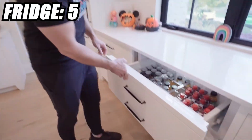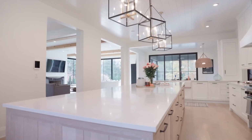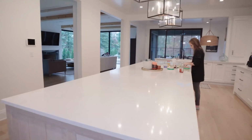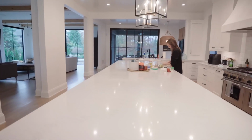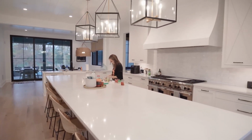Refrigerator, refrigerator, refrigerator, refrigerator. I said 15, it might be closer to 10, but that's still a decent amount of refrigerators. We built a big kitchen, and this kitchen was built for basically someone that really knows how to cook, and that someone that knows how to cook is my wife. My wife is a wonderful cook. She's making dinner for us in just a little bit. This is really tailored around the way that she wanted it, and she is very effective by using this.